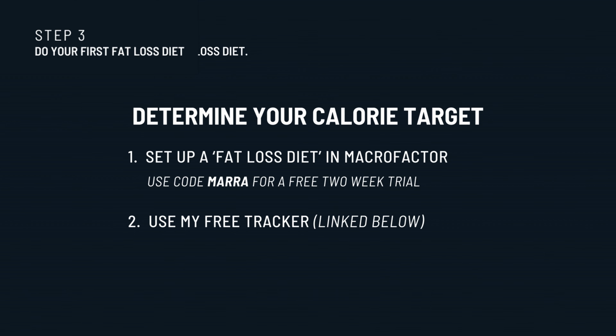Alternatively, if you've been using my body weight tracker and the calorie tracker that you can get for free on marrastrength.com, you just take your maintenance level of calories and you subtract 500 to 1,000 and get a rough estimate of how many you should be eating each day. I recommend you probably err on the side of a little bit more conservative, so 500, 750, probably a good place to start. Here's 6 tips for success on your first fat loss diet if this is your first one.